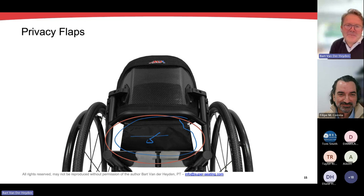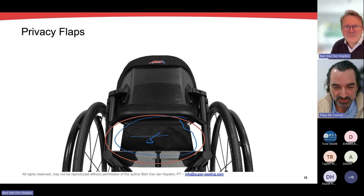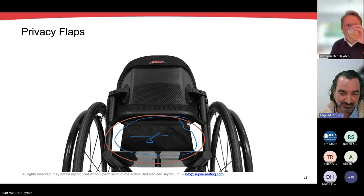That's the purpose of those privacy flaps. Privacy flaps are always good, and they have a point. I guess now we understand why we have those, because the back should be higher on the PSIS. Very good, Bart. Thank you.